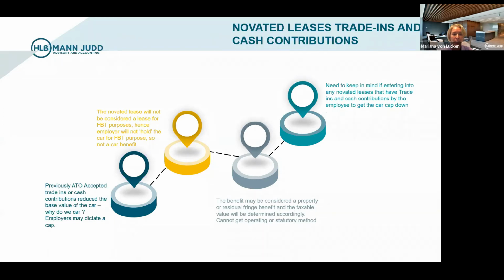Anyway, the tax office has now taken a different view. They had said previously that was fine, the net amount, the lease is fine, we still consider that part of a car, no problems. Now they've done an about-face and said, no, we consider the full value to be the lease, so it doesn't really fit within the definition of a lease, and you don't get a car fringe benefit. And that's devastating, right? Because what does that mean? For those particular vehicles, and you have to look at each contract, you wouldn't have the option of using the operating cost or statutory method. You'd have to use something else, which is a property fringe benefit, or residual fringe benefit.